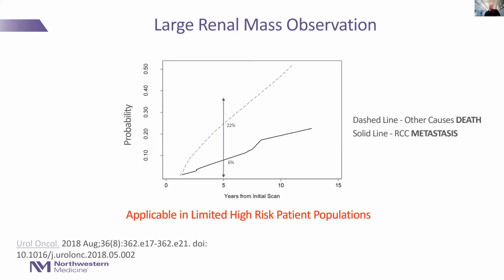So this looks at the dashed line in this graph is the probability of mortality from all causes, whereas the solid line is the probability of the development of metastatic disease from renal cell carcinoma. And you can see at 5 years, 6% of developing metastatic disease, not death, and 22% of these patients died from other causes. So this is obviously applicable in a limited high-risk patient population, but it's useful information to help counsel patients, especially elderly or very high-risk people, who you diagnose with a 5-centimeter renal mass. They don't all necessarily have to have surgery. It has to be evaluated carefully in terms of the risk-benefit analysis.